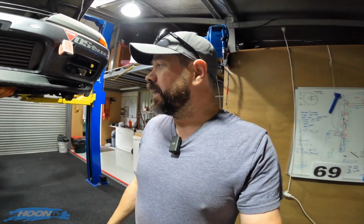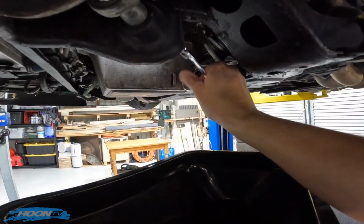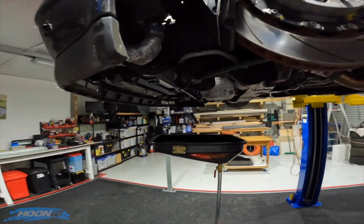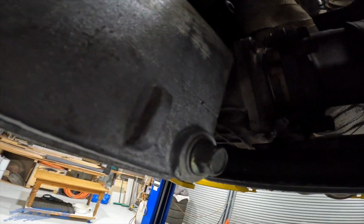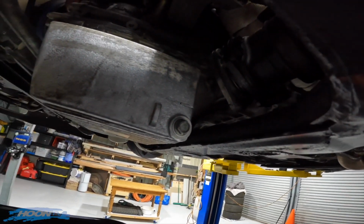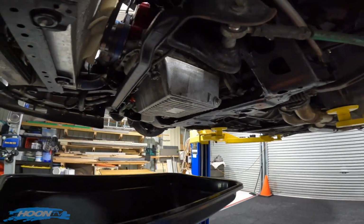When I first built the car 12, 13, 15 years ago, we didn't helicoil the alley sump, so it's time to put a helicoil in there and seal it up. Captain Thread just left. He's done a stellar job of drilling, retapping, helicoiling the sump bolt, and it's not leaking anymore, which is fantastic. Now I just got to find all the other leaks and fix them up.